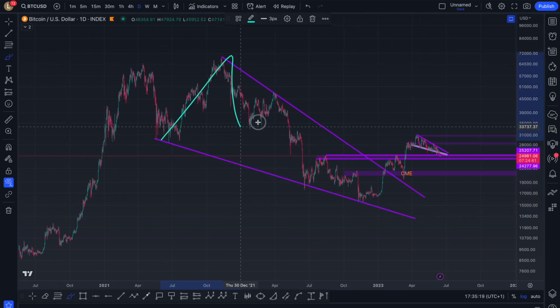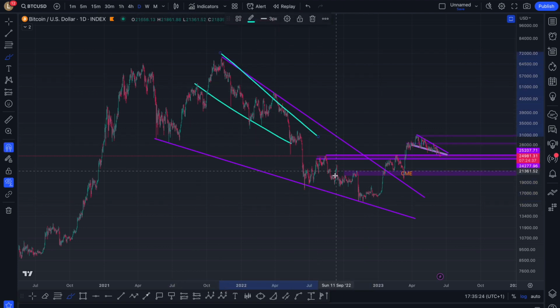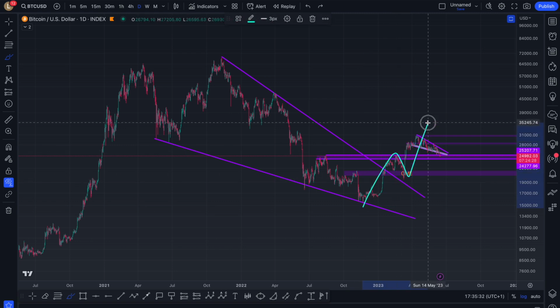And we see this falling wedge, which we were calling quite early on. Over here, I think it was when it actually started to come down. Regardless, we've come down lower and we've got this massive falling wedge, which we've actually broken out of, backtested as support, looking for that continuation.